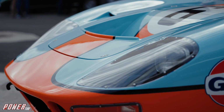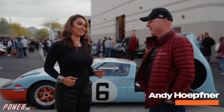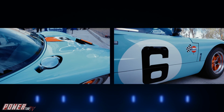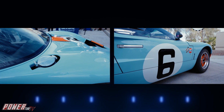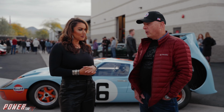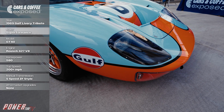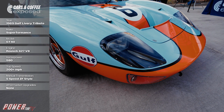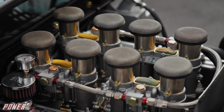So Andy, this looks like a 69 GT40, but it's not. Okay, so tell me what it is. It's actually built in 2023. It's a Gulf livery tribute edition to the 1969 GT40. And it's built in South Africa by a company under the license of Shelby. So it's built by Superperformance, and Superperformance is the only company in the world that actually builds Shelby licensed cars. They build Cobras, they build GT40s. And so this car is actually in the GT40 registry as an official successor of the 69 GT40.